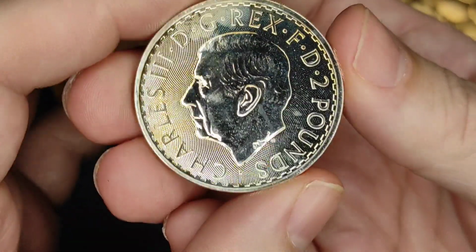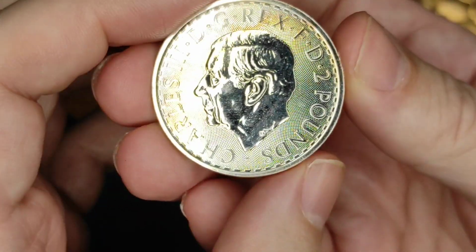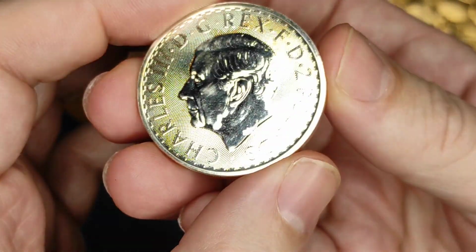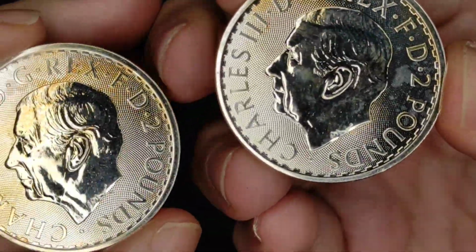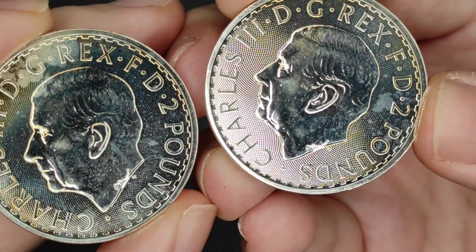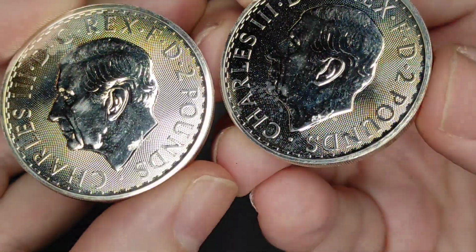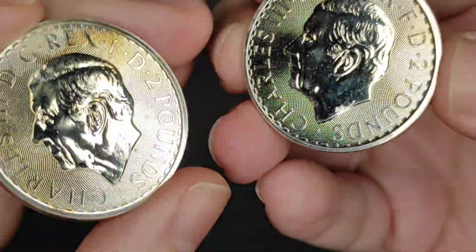So some people look at these and say, oh, isn't it just a damaged coin? It's got a dent in it. But actually, no, if you've seen enough of these, you know what a genuine strike-through looks like. Also, the fact that there's a matching or almost matching pair is also testament to the fact it was a struck-through object which caused this. So yeah, that's kind of interesting.